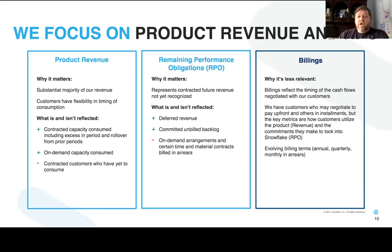Product revenue and RPO. This was interesting. I hadn't really looked at it in these terms before, but here's why we as investors should care about this and track this, by the way, right? I don't care that they're telling me to care about it. I care that I want to track this on an ongoing basis to understand the insights being delivered to me.